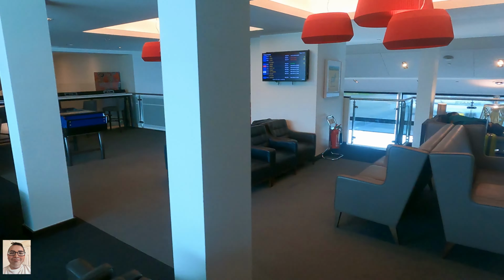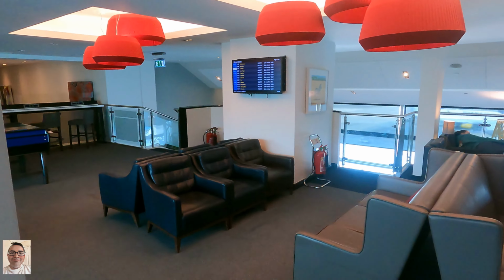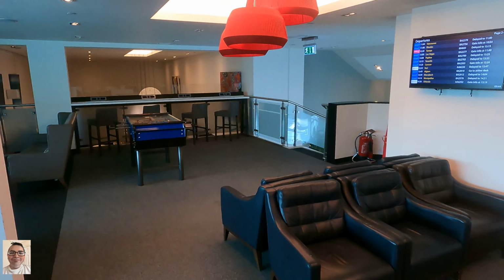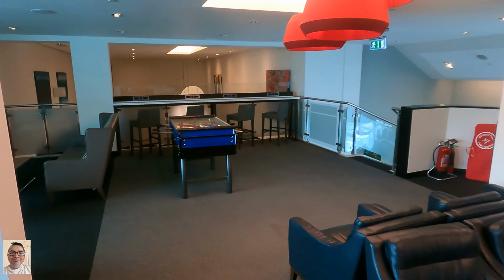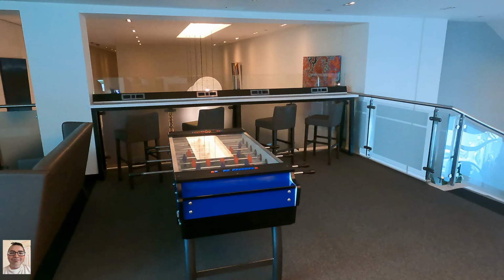Here we are in the business class lounge at London Gatwick. Now, there's only one lounge to pick from here at Gatwick for British Airways, and it's this one, built on two levels, and this is new since last time I was here. Bit of table football.